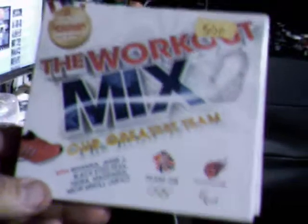Anyway, I went into the charity shop as well and got some CDs. Running Tracks by Ministry of Sound. The Workout Mix 2013. And the Workout Mix, Our Greatest Team for the Olympics 2012. Whoops. And I swear I saw Nemo behind me before I stumbled over a plug. Right.